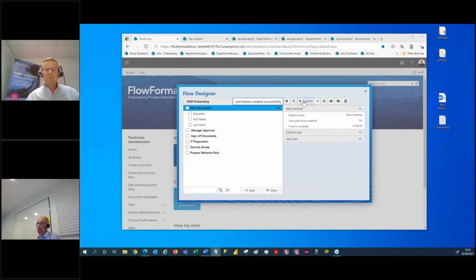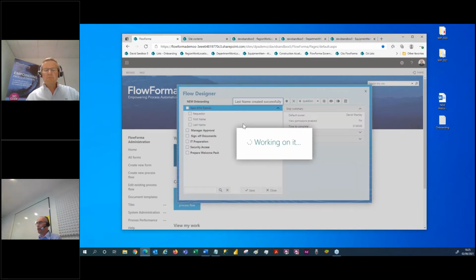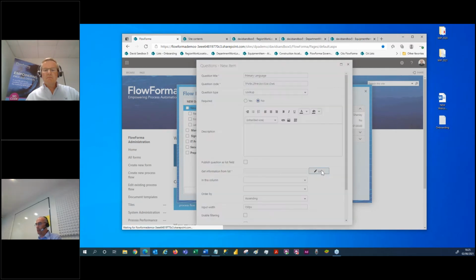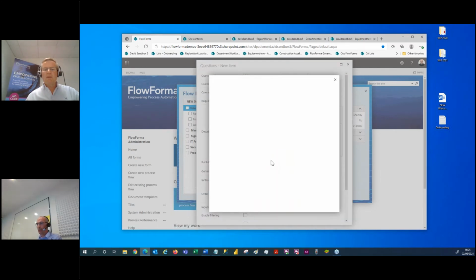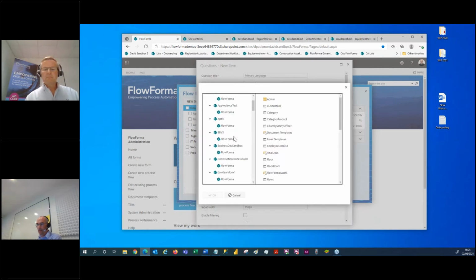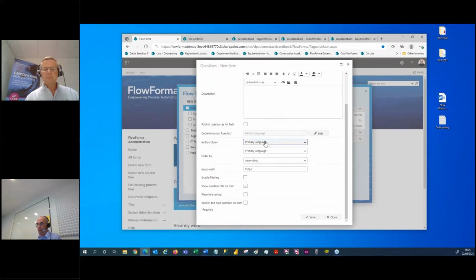So primary language is going to be a SharePoint list lookup, so it's going to be a lookup question type. When I put this in here, I'm going to select lookup, which is a SharePoint list lookup. The list I want to look up is called primary language. Let me just go and dig it out here. It should be living at this level here. There it is, and it's going to snap in for me. It's a single column list, and we're looking up the initial column here.